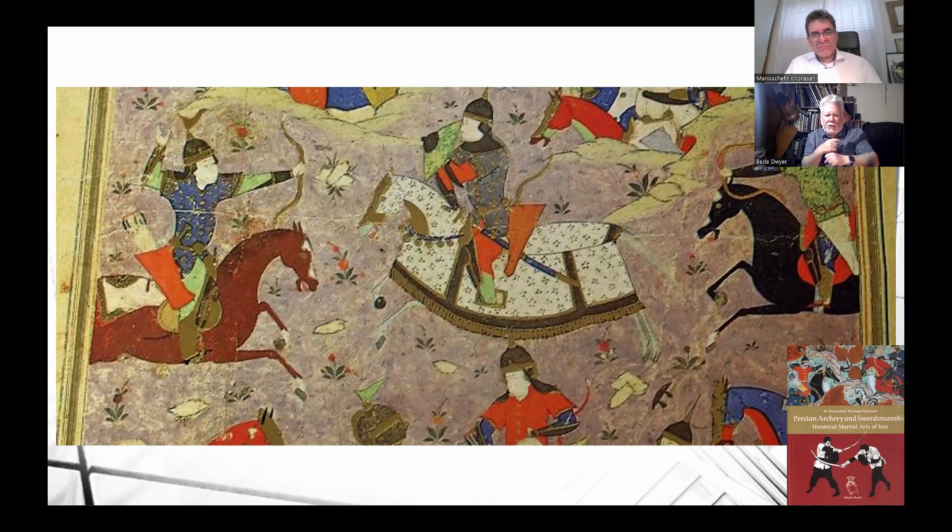And the man he's shooting against, notice he's got his shield up to defend his body and his face, and he's drawing his sword pretty much undercover. It would be hard to see that he was doing that. There's a lot of technical stuff in this that's quite believable. Very interesting.